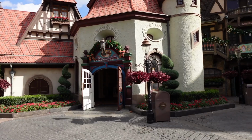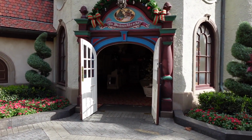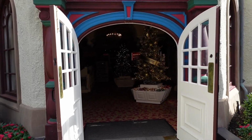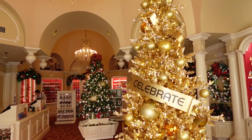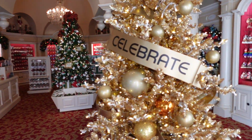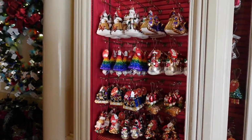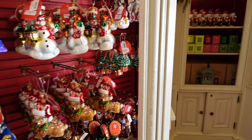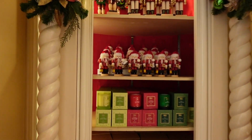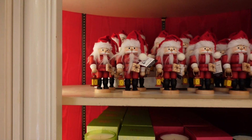That's pretty cool. Now, when it comes to Christmas, we do have a Christmas shop right here in the Germany pavilion. Of course, they're here all year long, so you can get all of your holiday stuff. No matter when you're visiting, they do have some great things in this shop. Absolutely beautiful. We'll have to come here and comb through everything a little bit later, but I say today we keep moving. Does that sound good to you?